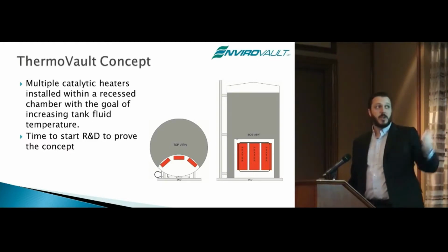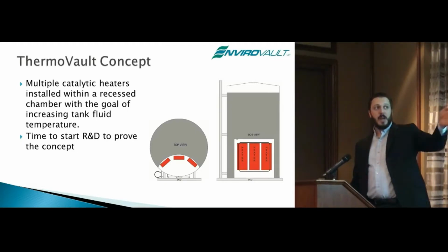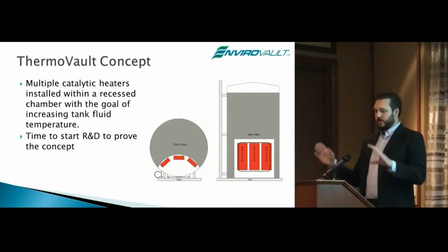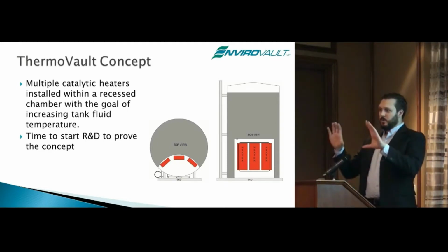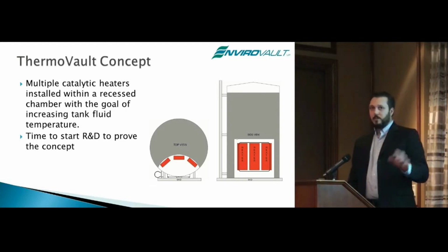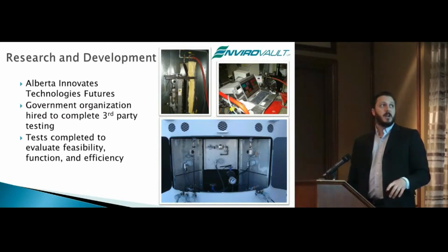So this is kind of a first concept drawing of how we're going to do this. We've got 3 big 6-foot by 2-foot heaters inside of a 12-foot high chamber, mounted about 5 feet off the ground. So we really project that heat right into the oil-water interface. And we'll get to the reason why we set it up that way. But first things first, we did a little bit of R&D.